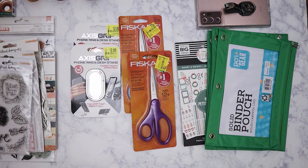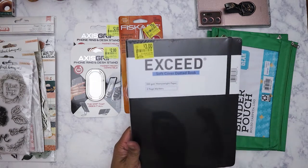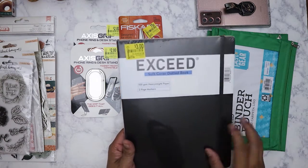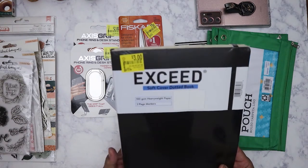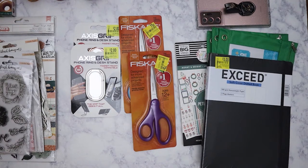Now, I picked this up because it was on clearance. This is the Exceed soft cover dotted notebook. 100 GSM heavyweight paper for $3. I don't know if I'm gonna keep this or if I'm gonna give this to my friend Kat for her notes. Kat, take your notes.